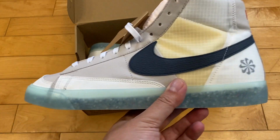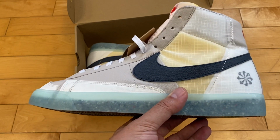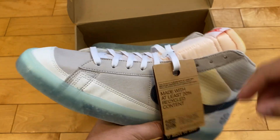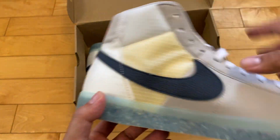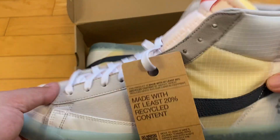I wish I had my All Hallows Eve off-white blazers to compare these two, but I sold those. I bought those for resale price at Round 2 in Hollywood, and I was like, I need to sell these. Too expensive. So I made some money to make purchases like these for the channel. So yeah, these are dope.